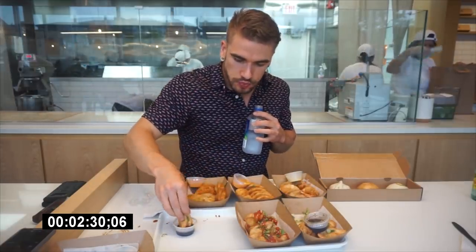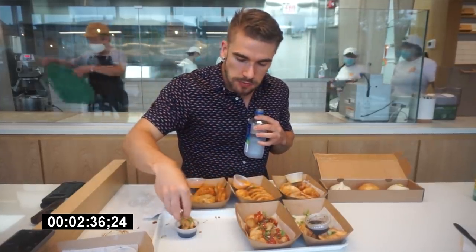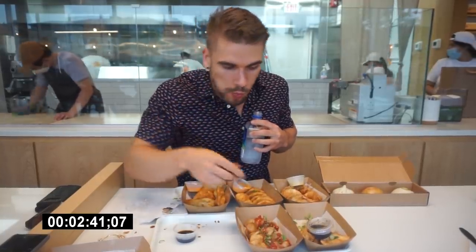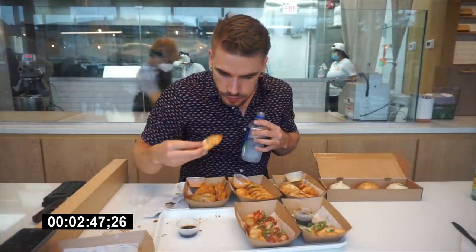I also really liked the shrimp. The shrimp are a really cool dumpling. I like that the tail was still sticking out of it. And again, those are the ones we got to see them breading at the beginning. And like I said, the flavors and everything are really, really great. Besides that, I think it's pretty straightforward. Again, a large variety of different dumplings.